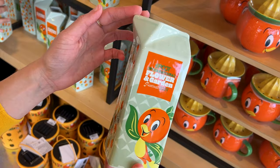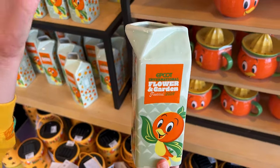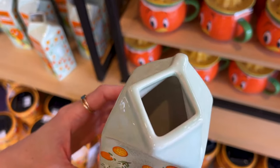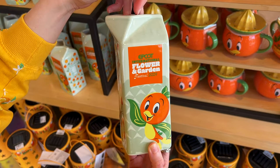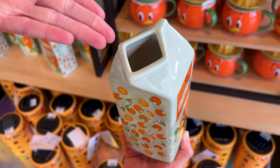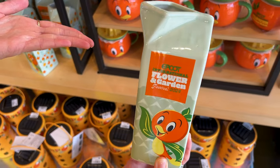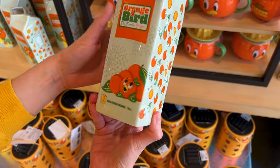This looks like an orange juice carton. Anyhow, but I think it's kind of like a little flower pot, right? I mean, what else would you pour fresh orange juice in there and drink from it? Would you? Mr. ML says no. Would you guys? Let me know in the comments, because maybe I would.